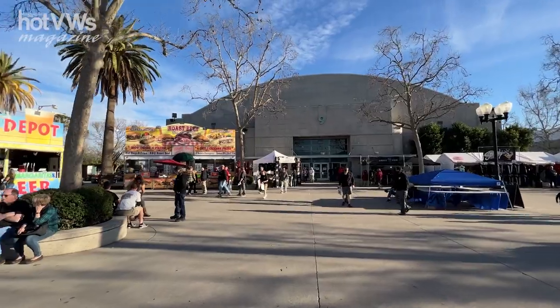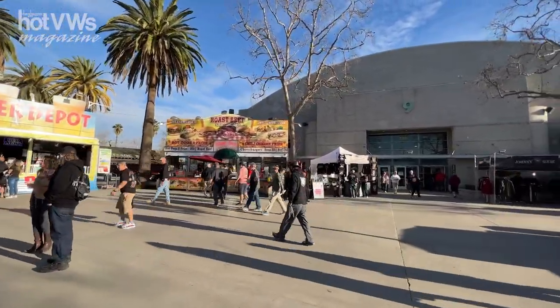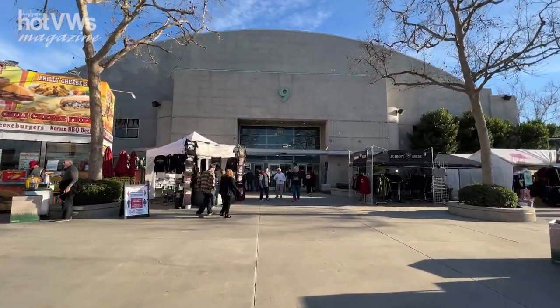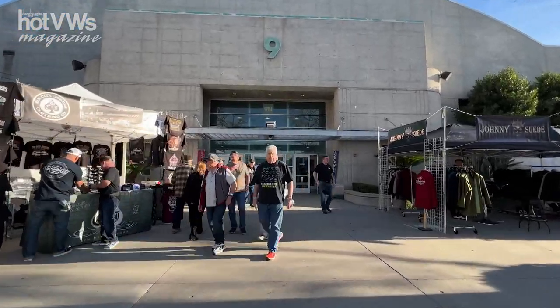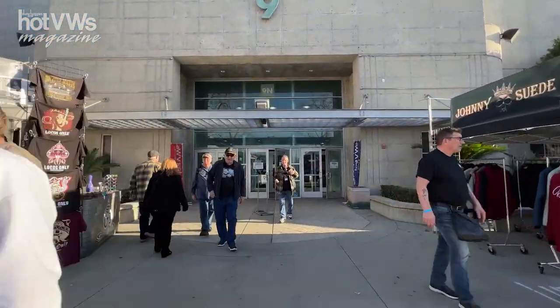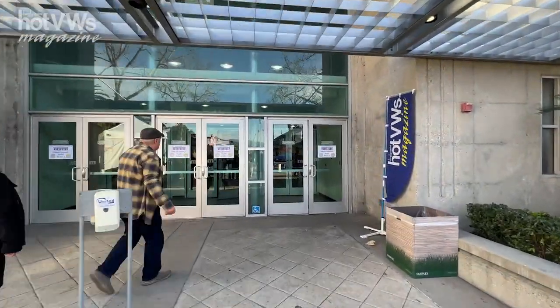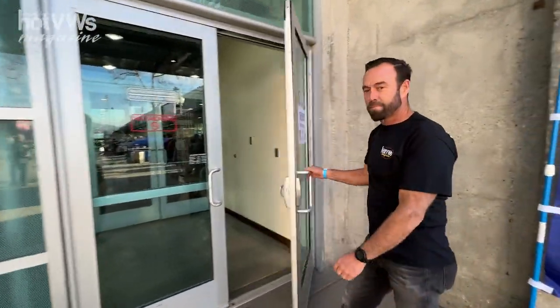And let me tell you, it's been a day filled with lots of surprises. We've had friends show up from Texas, friends that have come all the way from DC, people that have come from Canada. Everyone has come in to check out all of these awesome Volkswagens. So why don't we go inside and you can check it out for yourselves. Let me get the door for you. Come on in.